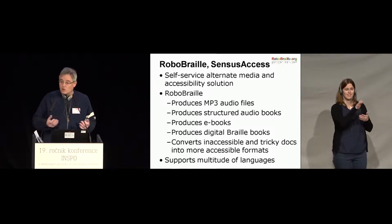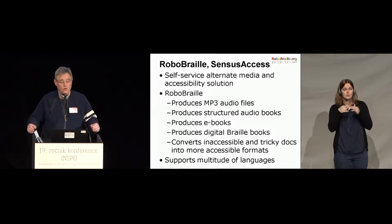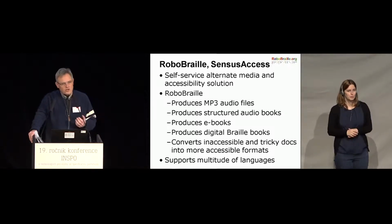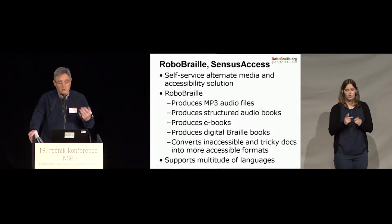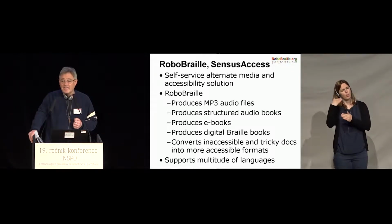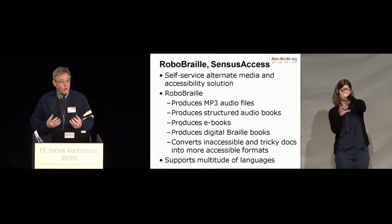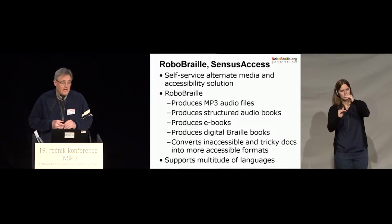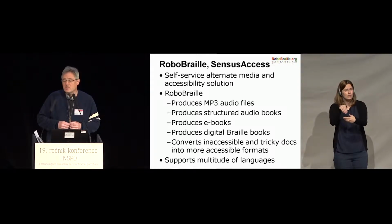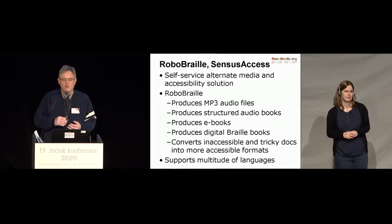So for that reason, we also support what we call structured audiobooks. And there are a couple of different formats in use at the moment. The traditional format for structured audiobooks is a format called DAISY. That's a disability type format that dates back to the late 1980s, where it was developed to support people with print impairments. It is fortunately being superseded these days with a mainstream format, just in the form of an ebook with a media overlay on top.